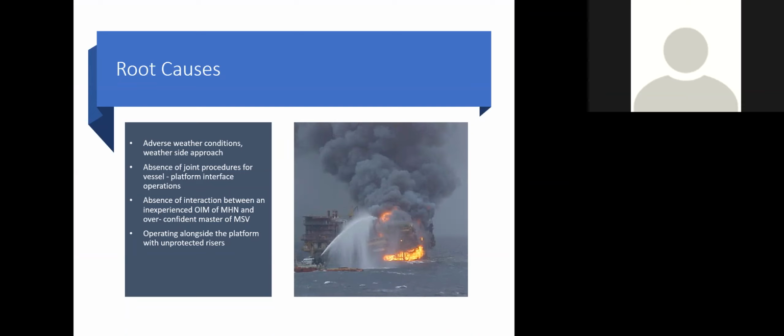Absence of procedures for vessel platform interface. Absence of interaction between an inexperienced OIM on the Mumbai and an overconfident master of the vessel. And operating alongside the platform with unprotected risers. On that final point, because this is about DP, I didn't go into any detail about this, but one of the major things that came out of this incident was the importance of riser protection that was built to design a particular vessel size at an impact of a particular speed. So this is something now that's built into all offshore platforms worldwide that came out of this incident.